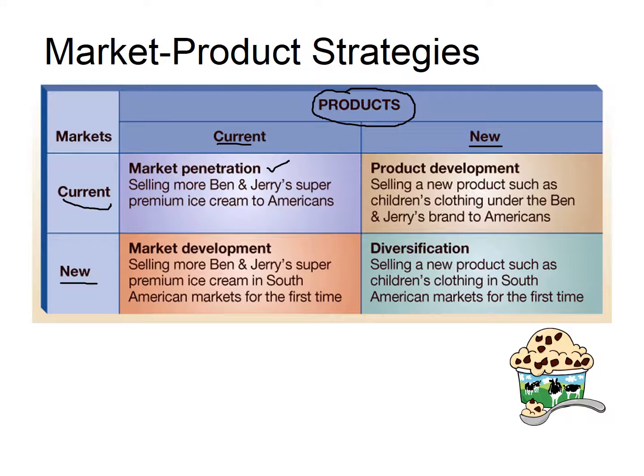Over here, when we talk about new product development, we are talking about developing something that the company does not currently do. In this case, it'd be a very unusual extension of the brand where they might offer a clothing line to customers who already buy their ice cream. So we're using an existing market segment that we currently serve, but we're going to serve their needs in a different way by providing a different product.